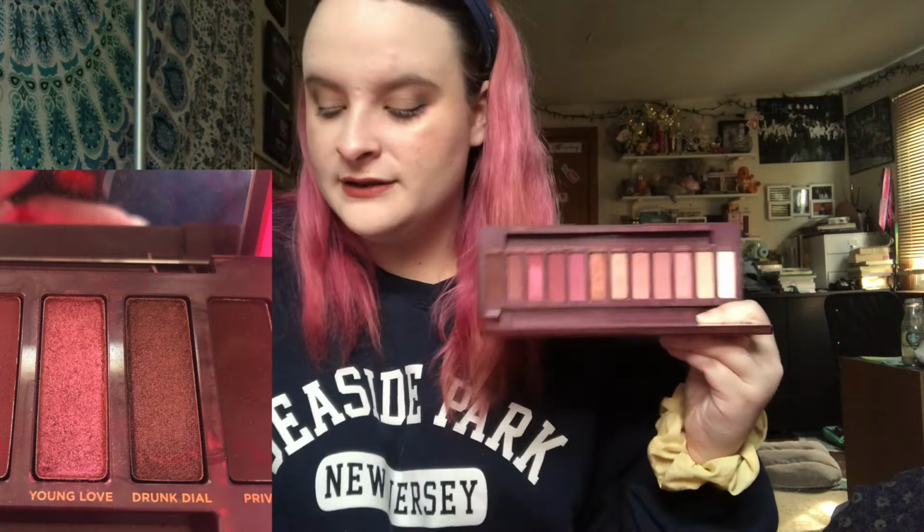Next, I have my other usage goal, which is from the Urban Decay Cherry palette, and it is the shade Young Love. I only used Young Love once. I think I have 48 uses left in Young Love, and this palette still weighs 223 grams. Even though this is one of my favorite palettes, I just haven't reached for it because I'm so focused on getting my numbers down for 101 pans. I'm thinking about it now, it's ridiculous. I shouldn't have made that goal that high because I really need to finish 101 pans as soon as possible.